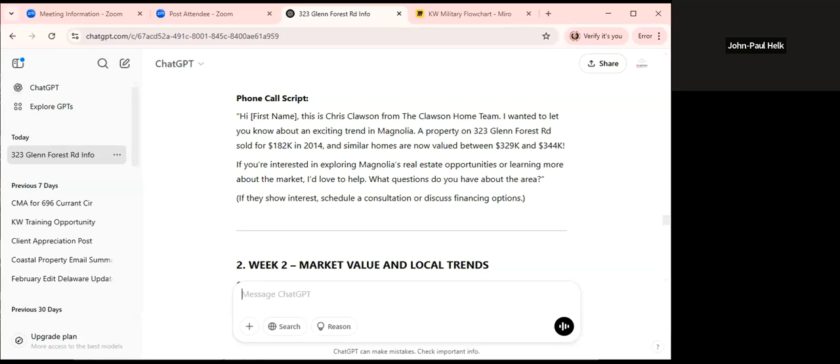And when it comes to the buyer or the seller that you're having that consultation with, you say, hey Rick, I know that Zillow, Redfin, these big names are saying that your property could be worth $375,000. But I want to show you the CMA that I ran for your property or the property that you're interested in, and it actually says that it's worth $350,000.